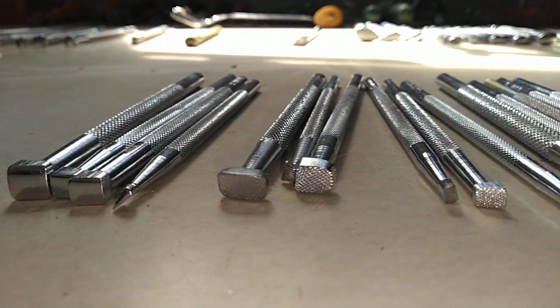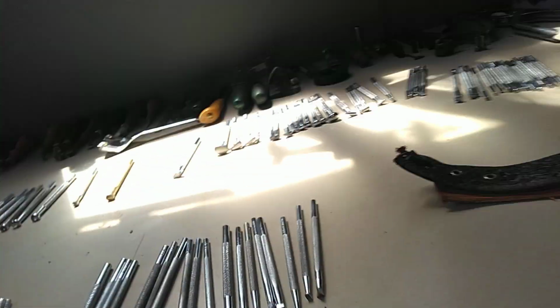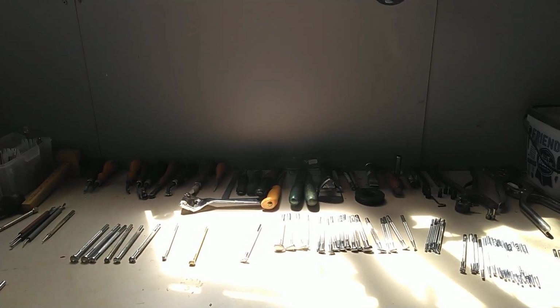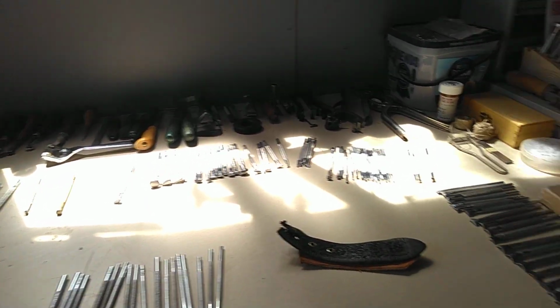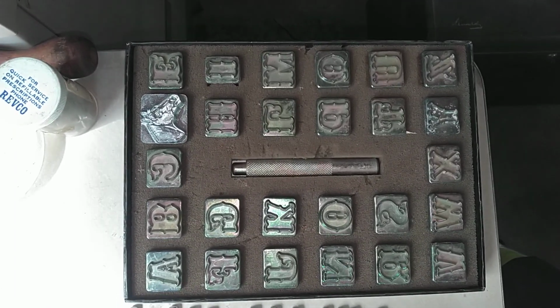And bevels. So, like I said, just in tooling tools, there was 115. For the money I got into it, if I was just counting those, I'm into them for about $6 a tool. Now, let's move on. We got a letter set, which I've got a bunch of them, that's missing a D unless it's floating around. Sorry, guys, I'll start filming better. A letter set that's missing a D, but has a horse, of course.